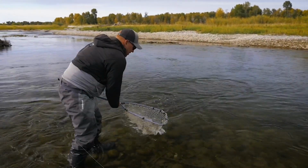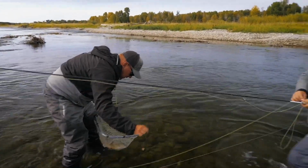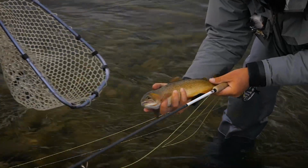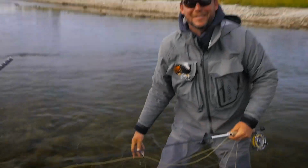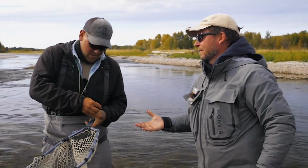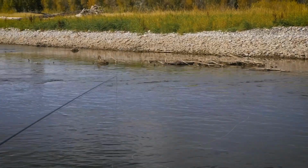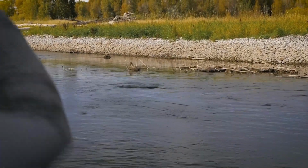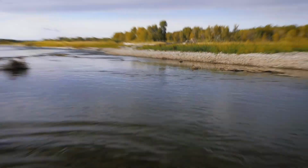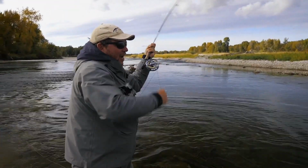All right, that was fun. Good work. Good eyes, man. Thank you. Yeah. Fly pops out. How do you like that on dry fly? That's fantastic. That's absolutely amazing. Thank you, sir. Shake your hand with a fly. Wouldn't be the first time. Oh, that was not on the October caddis. That was not. That was on.